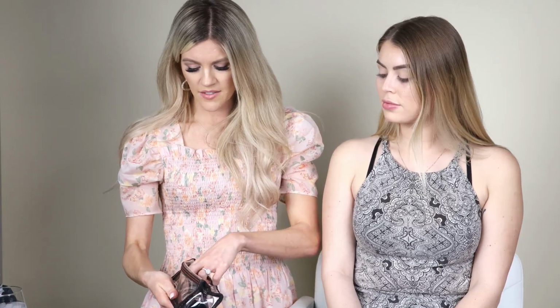Okay, my next product is gel liner. So this whole year, I pretty much just did gel liner. It's my very favorite. I like it better than liquid. I like it better than pencil. And the product I have been using the most is the Bobbi Brown gel liner. I like it because it's really creamy and it's very black. So it's really easy to spread, and it dries down well, and it wears well as well too. This is just the black ink shade.